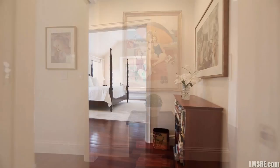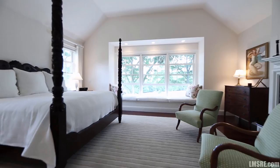The exquisite master bedroom suite with spa-like bath is located on the main level, while an intimate guest suite with private sunning deck has a private spot of its own.